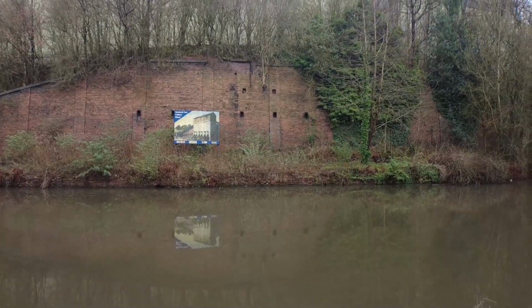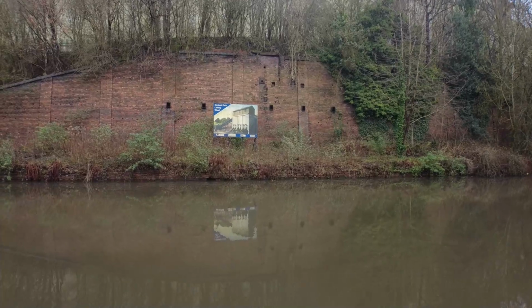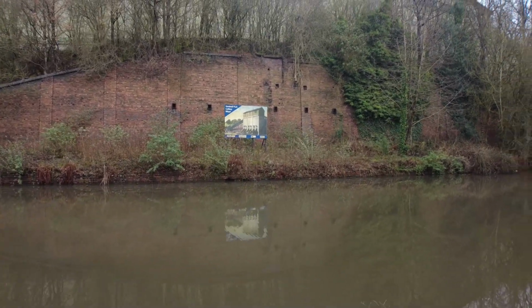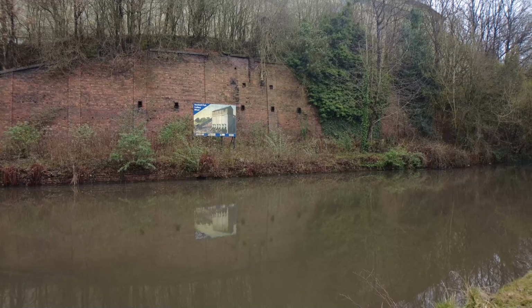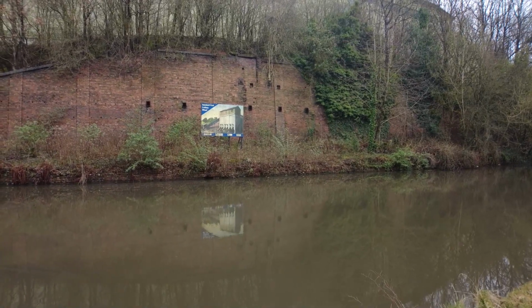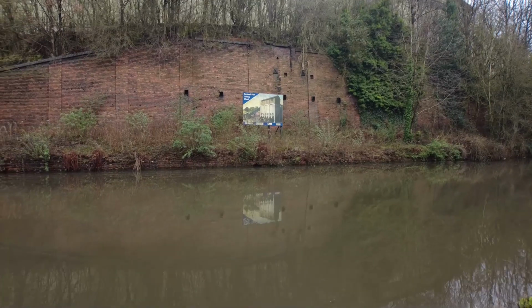Now, the actor David Suchet did launch a campaign back when Sandwell Council wanted to demolish these chutes. But as you can clearly see, it failed. Sandwell Council said that they were too unsafe to remain in situ. But you can see what they look like. I'll put some pictures in at the end so you can see what the old conveyor belt system looked like, the tramway system.